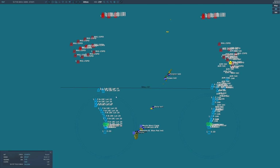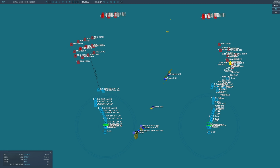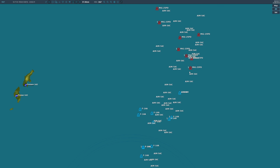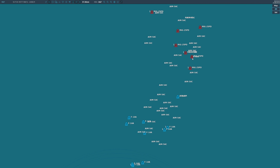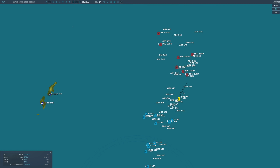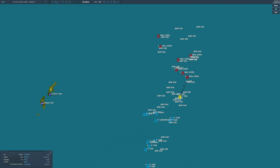MiGs are doing amazingly well. Hornets, no ambition of being in battle yet. Too slow, too draggy. Not powerful enough, not optimized enough for high altitude. Okay, the MiGs are firing back, but this guy's already in ACM range, already dogfighting. These guys still TWSing from the long range.